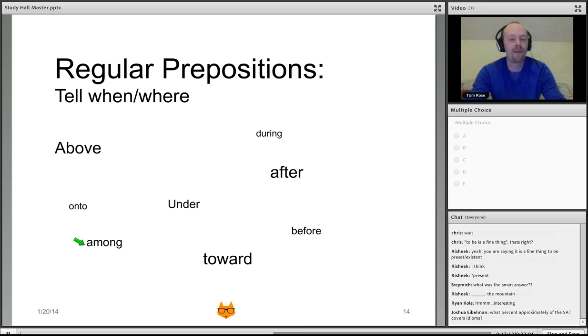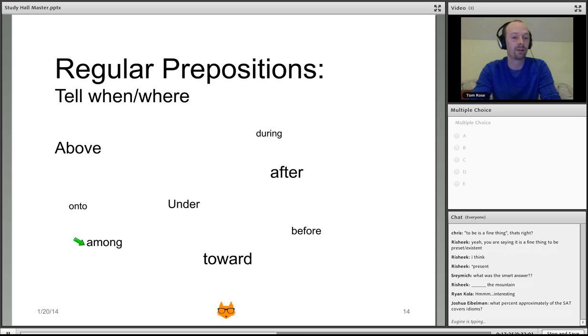So when you hear the word "above," that conveys information to you about the relationship of two things. You're saying the pillow is above the bed, for example. That doesn't sound right. It sounds like the pillow is hovering. You'd probably say the pillow is on the bed. In that case, "on" is your preposition, right?